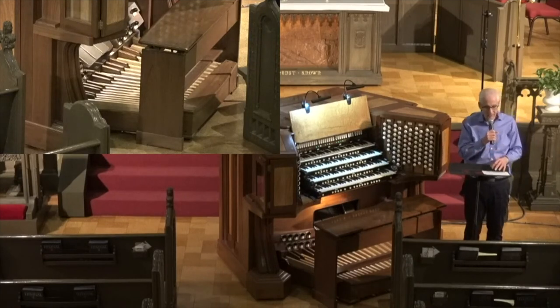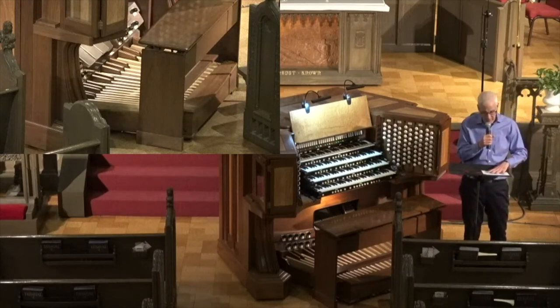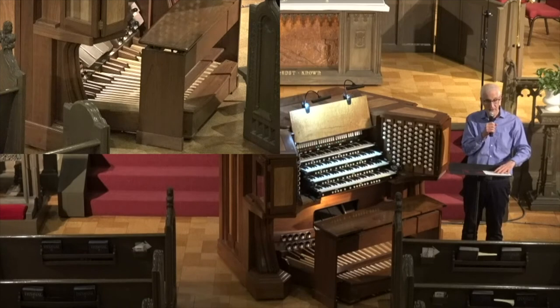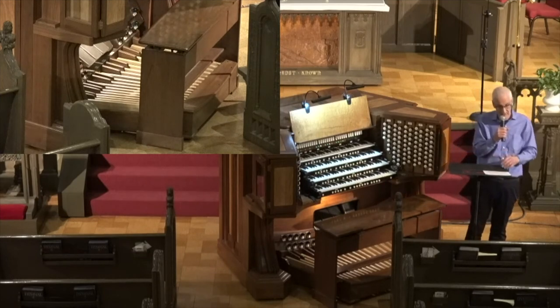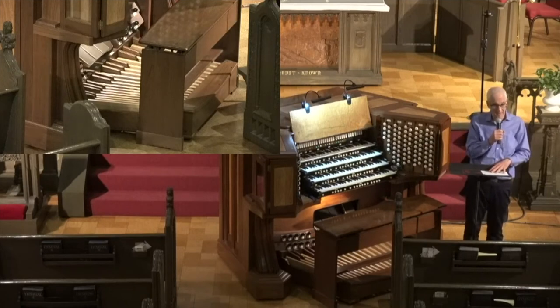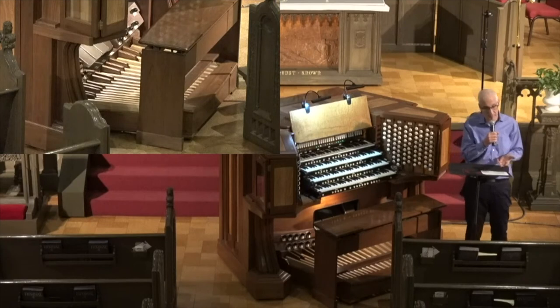Well, I've said this before and I will say it again, a lot of people's comment was, thank you for being a good steward, and it's my honor and my pleasure to be here to be able to do this. It is also my responsibility as the caretaker, as the custodian of this instrument, to be very honest with the congregation about what is coming down the pike.